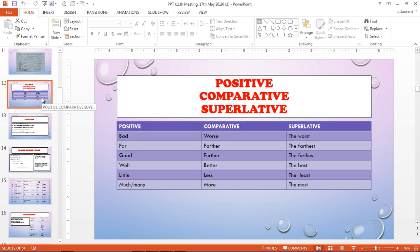Now, look at this table. We have some words that change form in all types of comparison degree. Ada beberapa kata yang mengalami perubahan dari ketiga jenis tingkat perbandingan tersebut. If the positive is bad, the comparative is worse, and the superlative is the worst. If the positive is far, the comparative is farther, and the superlative is the farthest. If the positive is good, the comparative is further, and the superlative is the furthest. And if the positive is well, the comparative is better, then the superlative is the best.